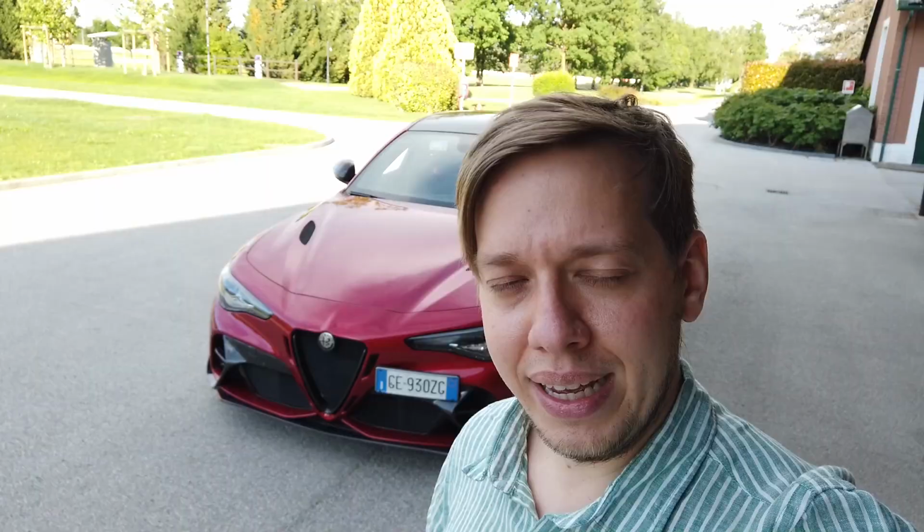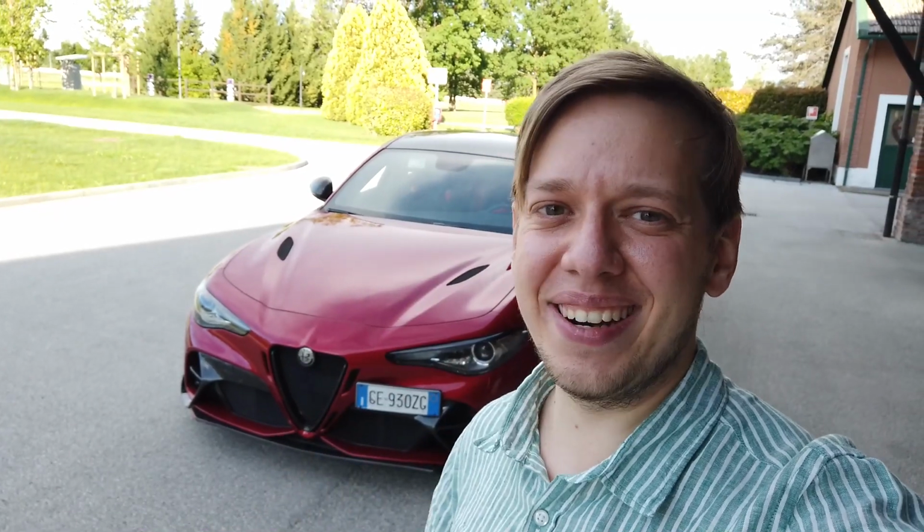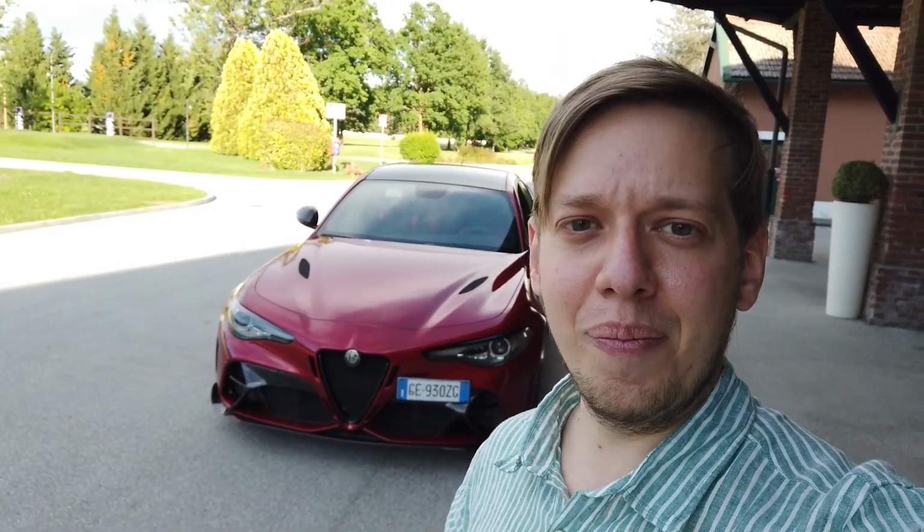And here's, guys, the second GTAm I got to drive today. It's been an amazing day. I will never forget. This is such a remarkable car. Thank you Alfa Romeo for making this happen, but also thank you Alfa Romeo for letting us petrolheads enjoy this ray of light in such a dark era for us car lovers.